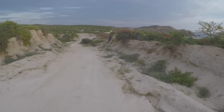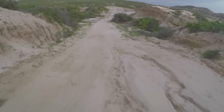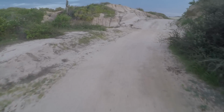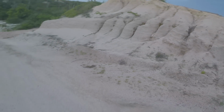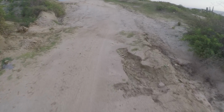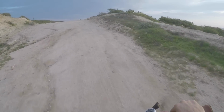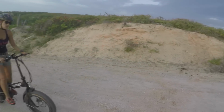Steep hill. There you go, whoa. Got some erosion happening here. Shift down. Good job, babe.